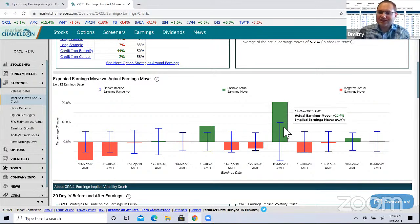Here we see that the stock made a very big move after reporting earnings on March 12th. March 12th, after the market closed, the stock reported earnings, and that day it was up 20.4%. However, the day prior, the straddle was only implying a move of 9.9%. So if you sold that straddle, you would have had to buy it back for more money. You would have been losing money. If you bought that straddle, it was a winner. So that's how you look at this.